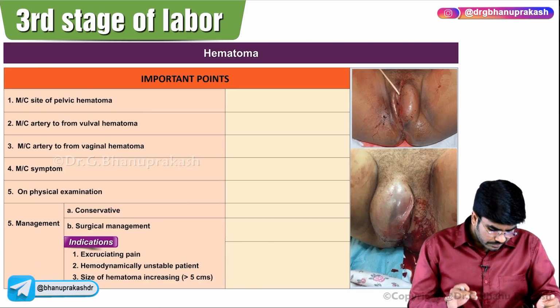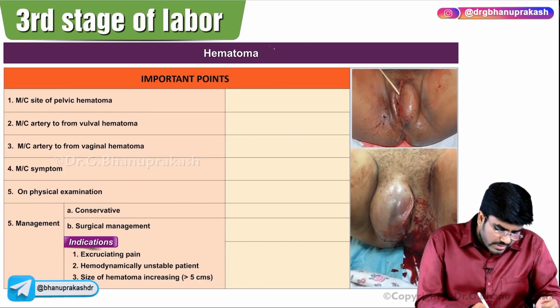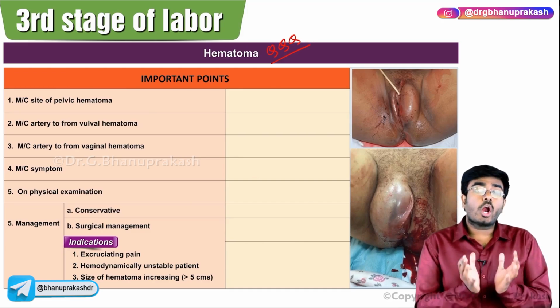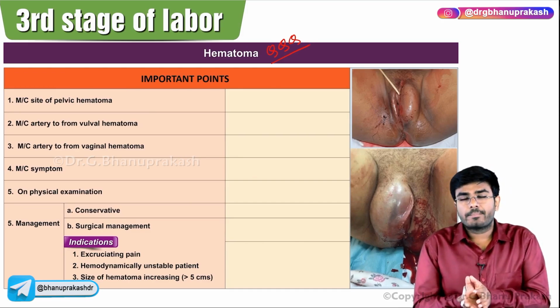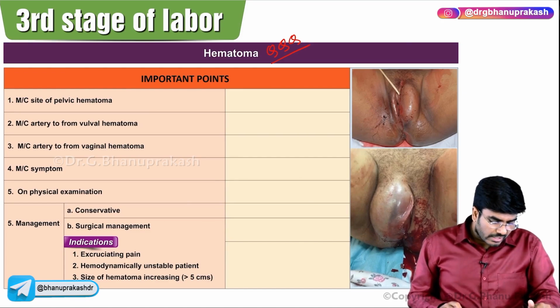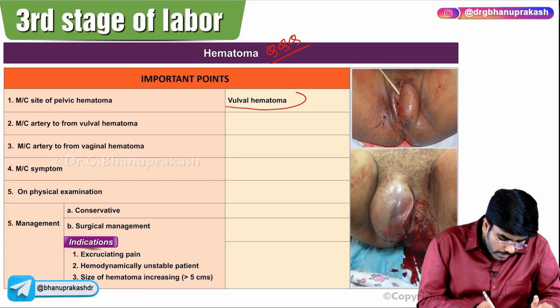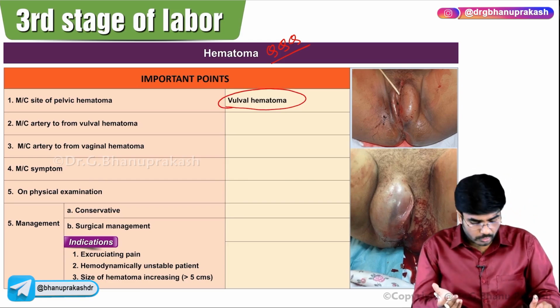Okay, now let's talk about a few important points about hematoma. There is bleeding happening and it is going to clot and form a hematoma. Okay, now what is the most common site of pelvic hematoma? The most common site is vulva. Okay, so vulval hematoma is the most common pelvic hematoma.